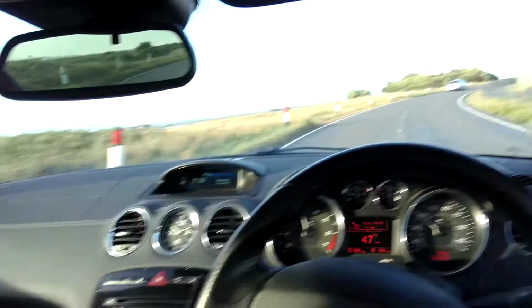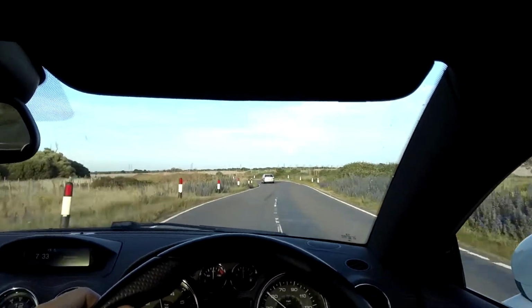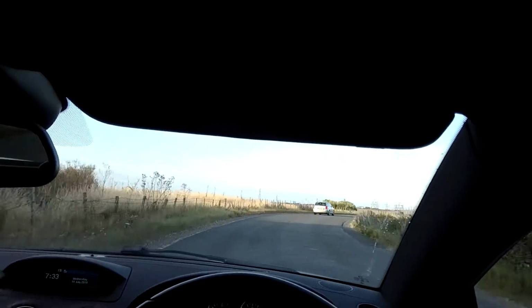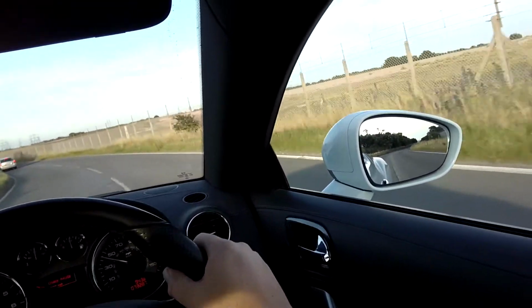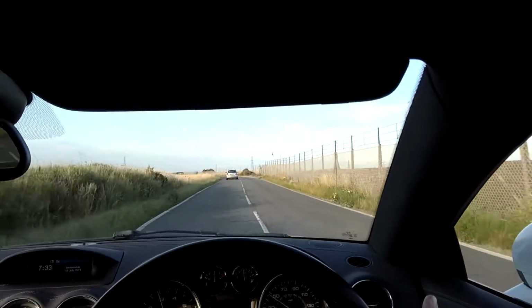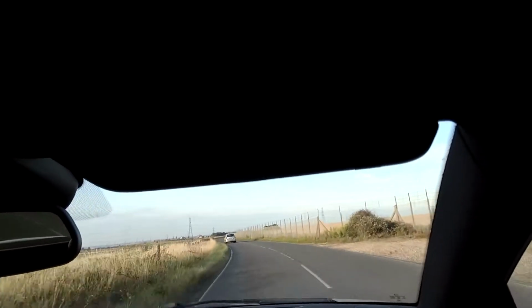Right, hi guys. I am heading over to Dungeness, which is a rough ground, sort of old beachy, reclaimed land that was under the sea originally, hundreds of years ago. It's basically the nuclear power station there, and you've got two lighthouses, one old one, one modern.